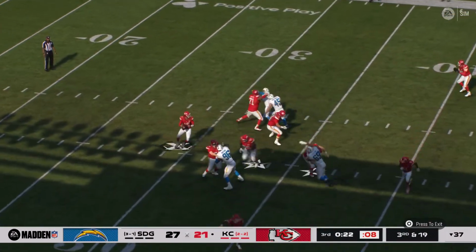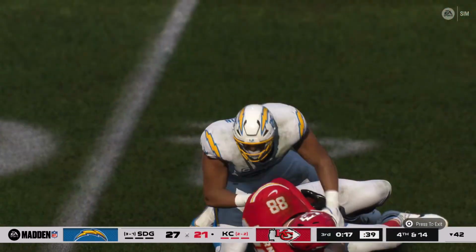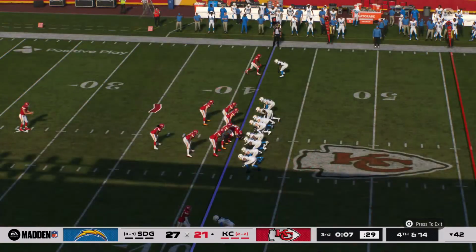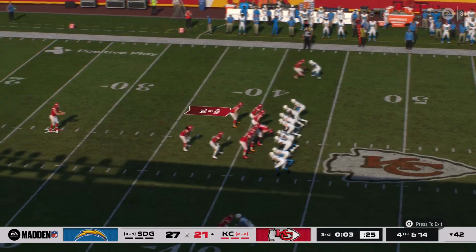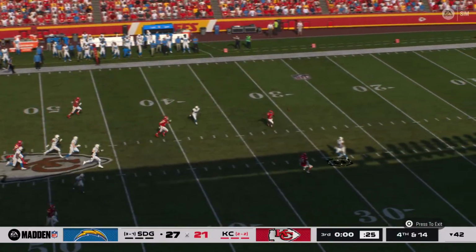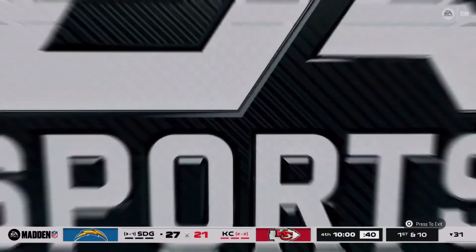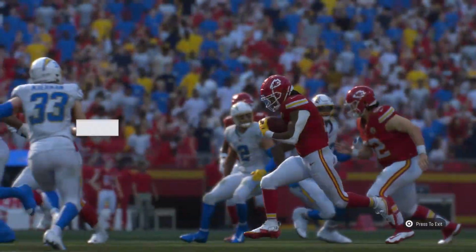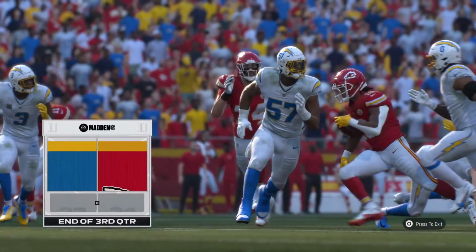Now on 3rd and long, they'll look to throw. It's a short one here, complete to his tight end. It'll be a gain of 5. And that's going to make it 4th down. Here's the Chiefs punter now, as he'll kick it away for the 2nd time. And here's a very low-line drive, almost whiffed on it. And that is going to do it for this third quarter of action. You're watching the NFL on EA Sports.